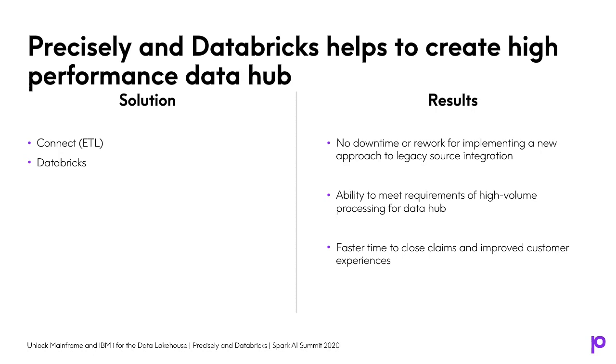They were able to take some of the existing pipelines that they had deployed with Connect in a non-Databricks environment and then just port those over to run natively inside of Databricks. This was coupling the vertical scalability of Connect with the horizontal scalability of the Databricks platform. Another key piece here was they were able to meet the high volume requirements of their hub.